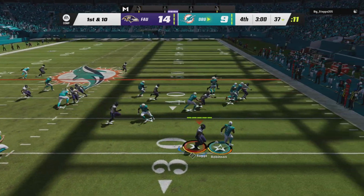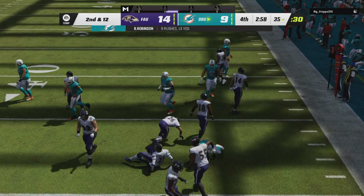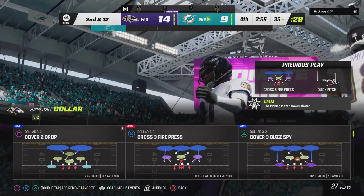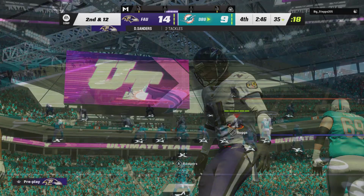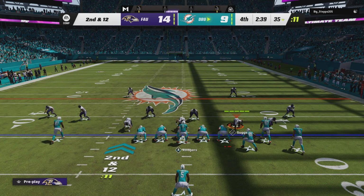Robinson gets the toss on the right side. And they're going to get him behind the line yet again as his nightmare afternoon continues. Deion Sanders disrupting things on the defensive side. Now they contend with a 2nd and 12 after the loss.